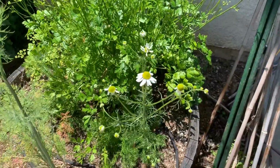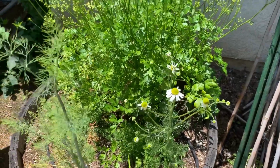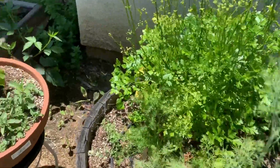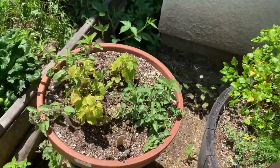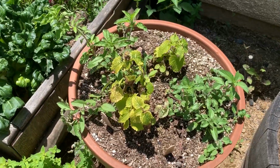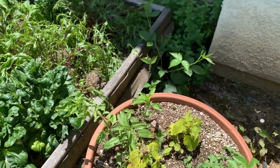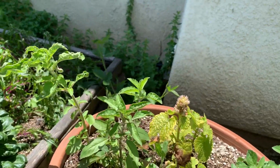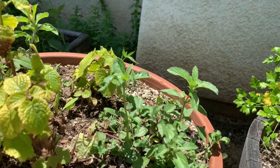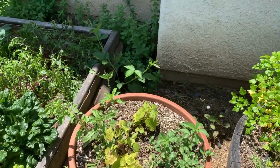When do I get to eat this or drink it in tea? I don't know. I'll have to go read up on that, but it's flowering. And there's some dill and sweet marjoram down there. And then over here is the golden lemon balm, and then some other kinds of, oh, the sticks have faded. I'm not sure what those are, but they're some sort of herbs.